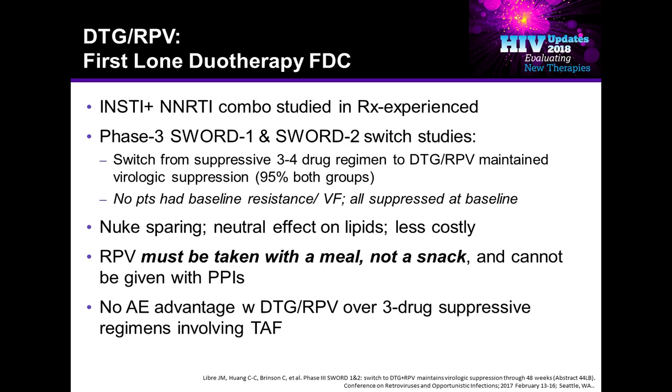The first lone duotherapy fixed-dose combination is Dolutegravir and rilpivirine, intended to be given to suppressed patients for further suppression of their HIV. Every time you take an element out of a regimen, you have less drug-drug interactions and you lower the cost. So moving towards duotherapy, if they're rigorously studied, it does make sense from both a systems approach and for the individual patients. So this was studied in the phase 3 SWORD-1 and SWORD-2 switch study, where people switched to a regimen of Dolutegravir and rilpivirine from a 3 or 4 drug regimen, maintained their suppression greater than 95%, and none had any baseline resistance, so that's important to keep in mind, and these were all patients who were already suppressed. But this is a nucleoside reverse transcriptase inhibitor sparing regimen, doesn't affect lipids, and it's going to be less costly.